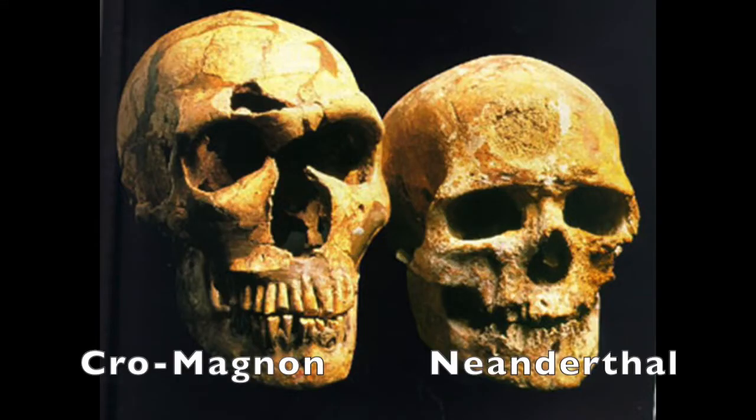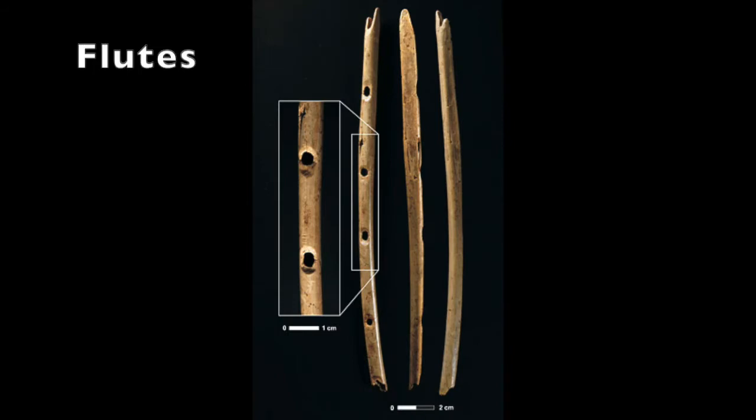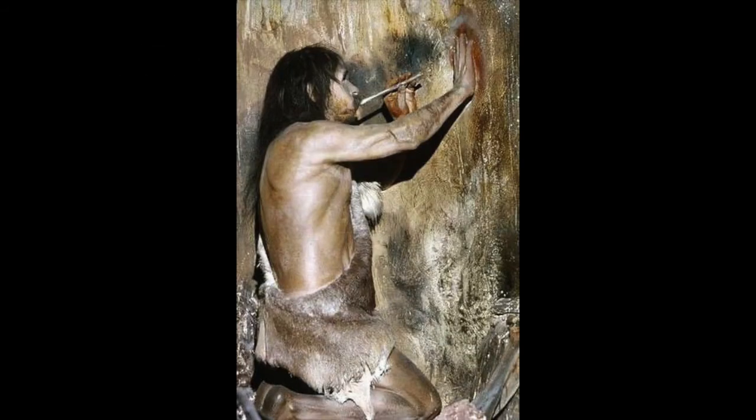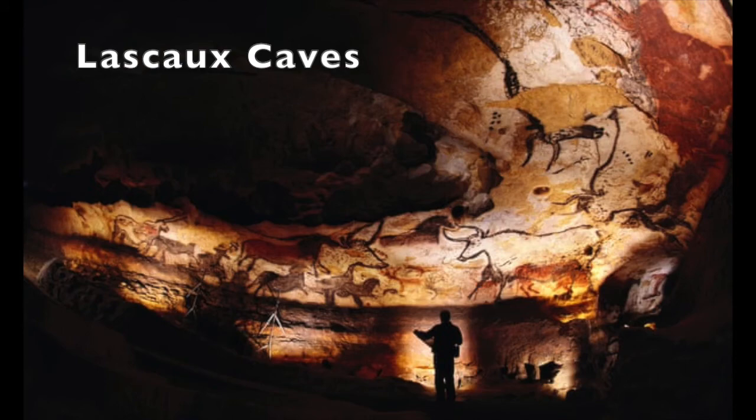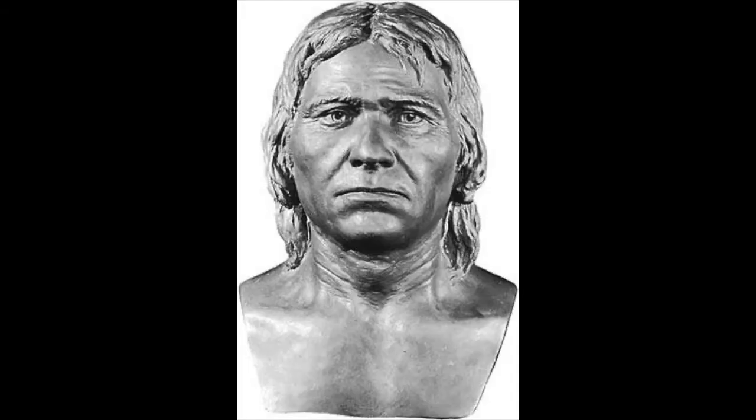Smarter than the Neanderthals, Cro-Magnons were able to make better tools and better weapons. This helped them become skilled hunters. Cro-Magnons were also talented artists. They made flutes and played music on them. They also painted the caves at Lascaux that you read about in Lesson 1. Cro-Magnons were taller, thinner, and less hairy than the Neanderthals, and looked much like we do today.